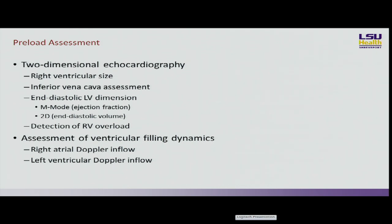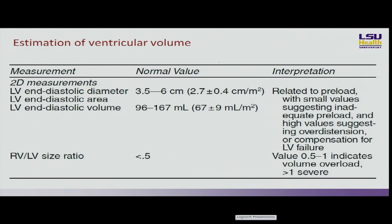We also can use Doppler. Doppler is a little extra skill above regular 2D echo, but it's really not that hard, and gives you a whole lot more information, and I'll give you examples of what we can get from that.